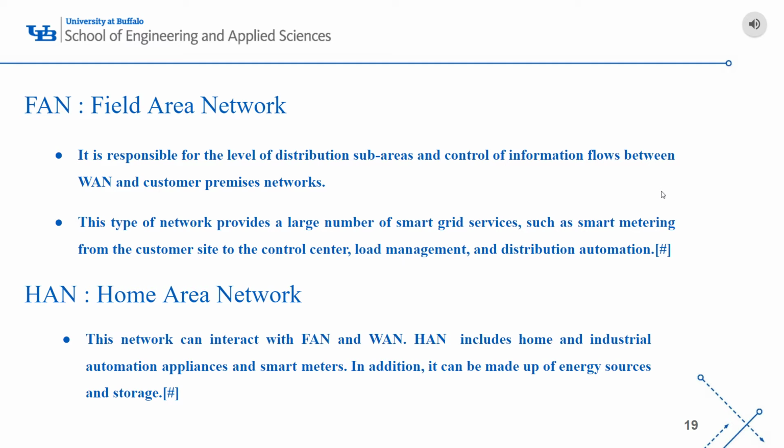Field area network is responsible for level of distribution subareas and control of information flows between wide area network and customer premises networks. This type of network provides a large number of smart grid services such as smart metering from the customer side to the control center, load management, and distribution automation.